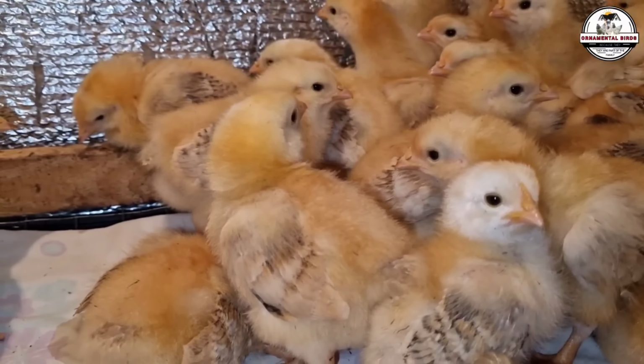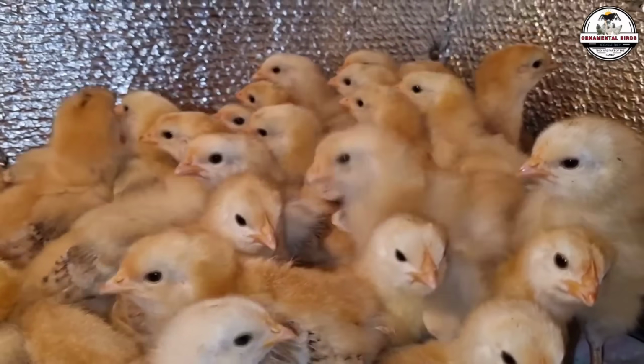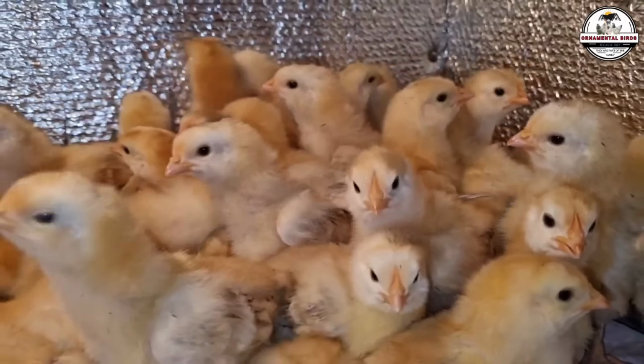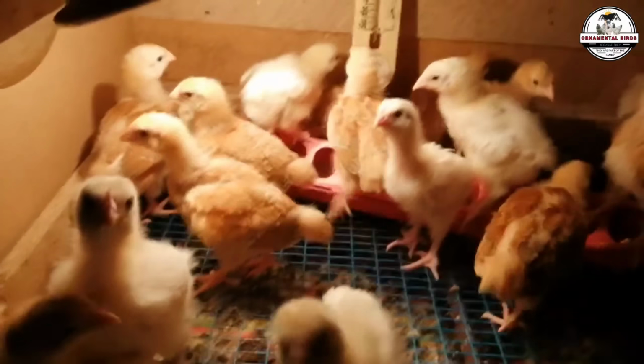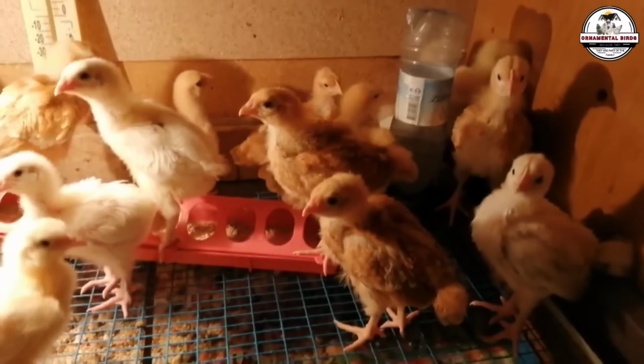Observe social behavior. A well-rotated group is a harmonious group. When you introduce the new replacement pullets, always do it at night, or use a divider for the first few days to avoid the stress of hierarchical pecking. A smooth transition means the pullets will start laying sooner.